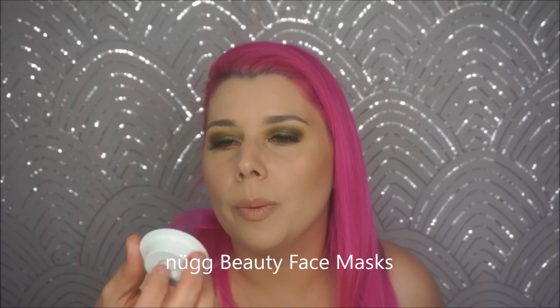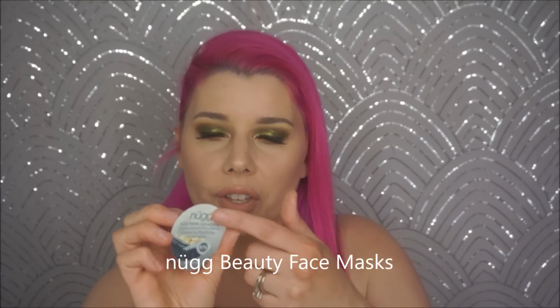The next are these, I think it's called Nügg, I don't know. N-U-G-G, but it has the umlaut over the U. This one in particular is the face mask, the detoxifying face mask. It has charcoal, oatmeal, and tea tree oil. Helps cleanse, purify, and helps control shine. They have a bunch of different kinds of these. These are fantastic. They're like $3 each.